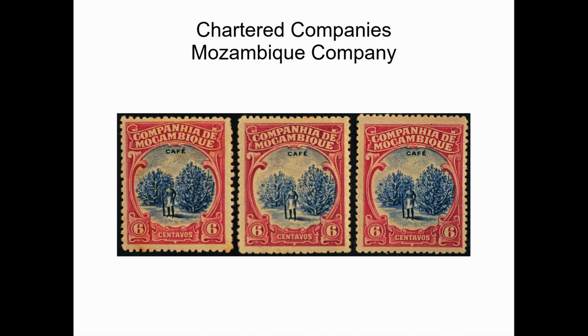And then eventually, beginning in the 1910s, 1920s, Mozambique company issued all sorts of flashy pictorials, sort of like the old style French colonials from the 20s and the 30s. These appear to be the same value, but if you look closely, the blue is in different shades. The hatching in the sky is different. So again, I would consider these three separate stamps.